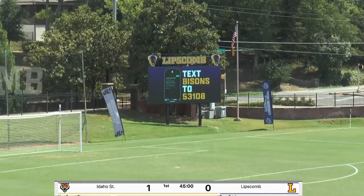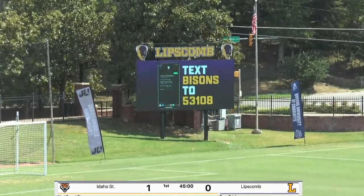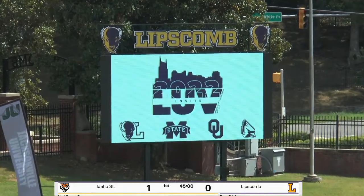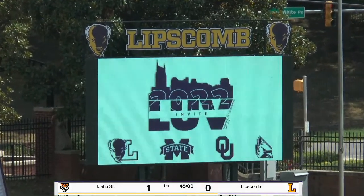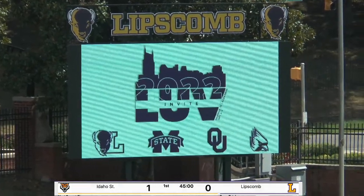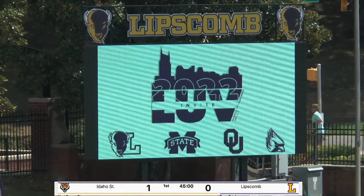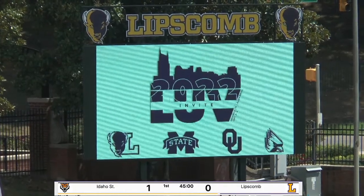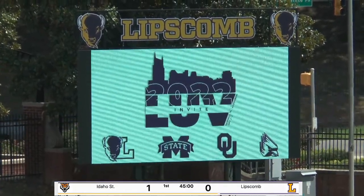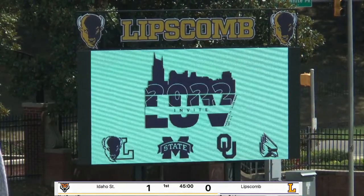That goal coming in the 7th minute on a free kick that was played inside the box. A Lipscomb defender rose up trying to clear it and instead deflected it, unfortunately, into the back of the net past the diving reach of CJ Graham. Lipscomb responded well, especially in the final 15 minutes of that first half, really turning up the pressure, tightening the screws, getting a couple of good chances.